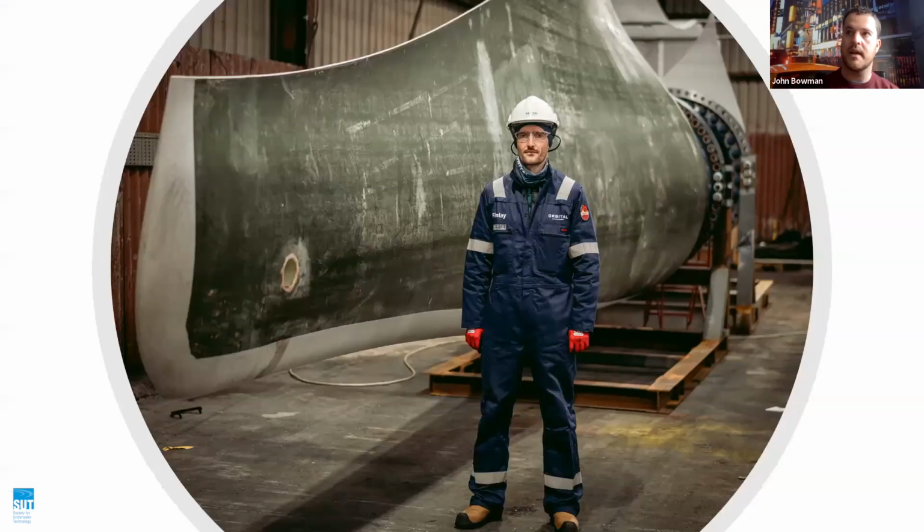I just wanted to put this image in as well, just to show the sheer size of the blades. Most people are familiar with the size of wind turbines and wind turbine blades, and they tend to be really long and quite thin, whereas tidal is quite short and stubby, but with quite a large surface area to extract the most power. And this is down to the difference in density between the water and the air.